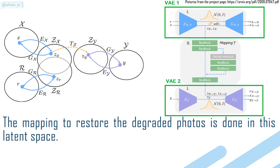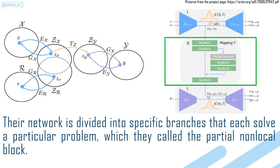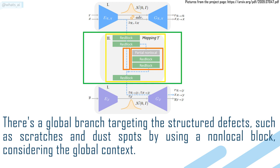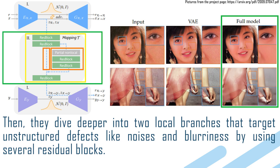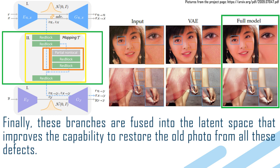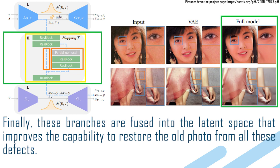Their network is divided into specific branches that each solve a particular problem, which they called the partial non-local block. There's a global branch targeting the structured defects such as scratches and dust spots by using a non-local block, considering the global context. Then, they dive deeper into two local branches that target unstructured defects like noises and blurriness by using several residual blocks. Finally, these branches are fused into the latent space, which improves the capability to restore the old photo from all these defects.